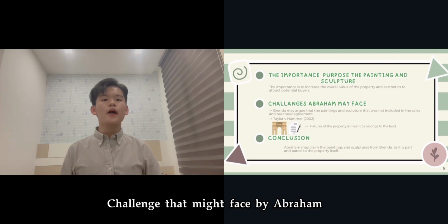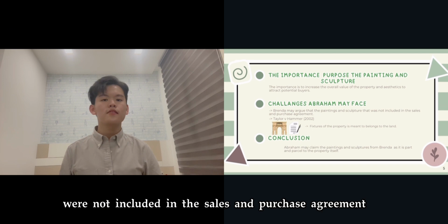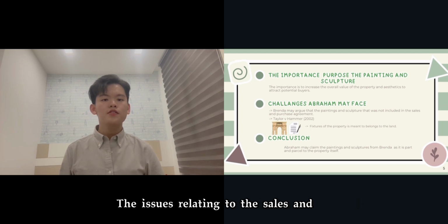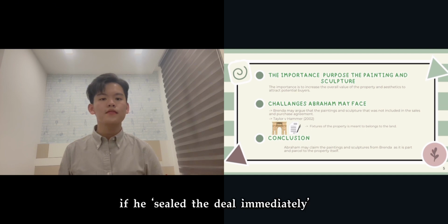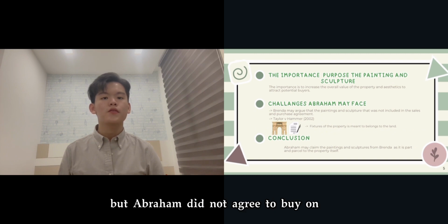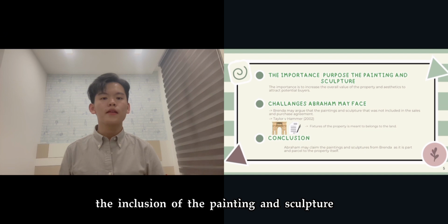A challenge that might be faced by Abraham is that Brenda might argue that the painting and sculpture were not included in the sale and purchase agreement, and because Abraham did not seal the deal immediately. Regarding the sale and purchase agreement, Brenda vaguely answered Abraham that if he sealed the deal immediately, they could discuss the matter in the future, but Abraham did not agree to buy on the spot, and subsequently the inclusion of the painting and sculpture was not included in the agreement either.